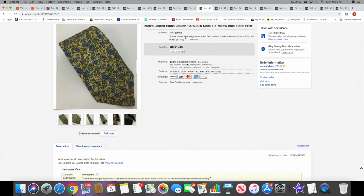Alrighty. And then I sold this. This is like a vintage Ralph Lauren tie. I should have had vintage in the title. I don't know why I didn't, but this sold for best offer of $9.99. So it did not sell for $19.99. It sold for $9.99 plus shipping.